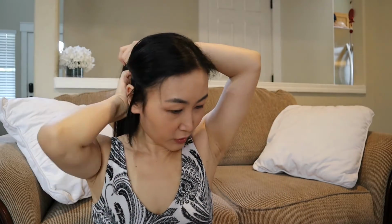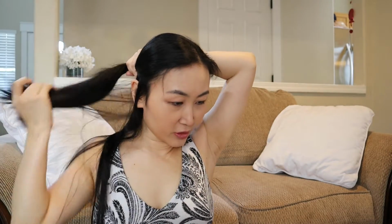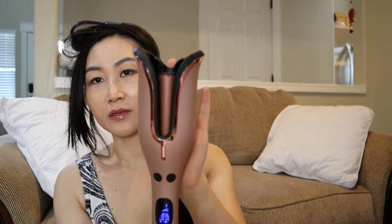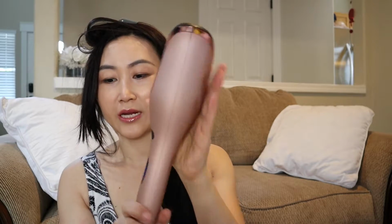While we're talking about that, I'm just going to do my hair right here with you guys so we don't get bored. I already sprayed my hair. Oh, it looks messy here. I sprayed it with this heat protection. A little crazy. I bought this curler a while back, but I haven't had a chance to use it, so I'm going to use it today.